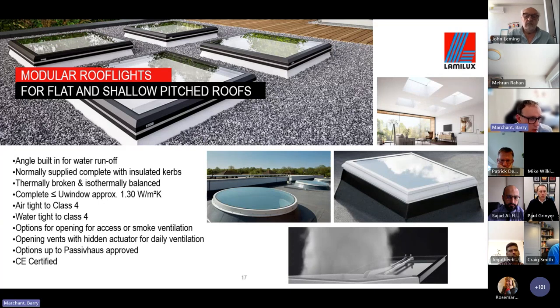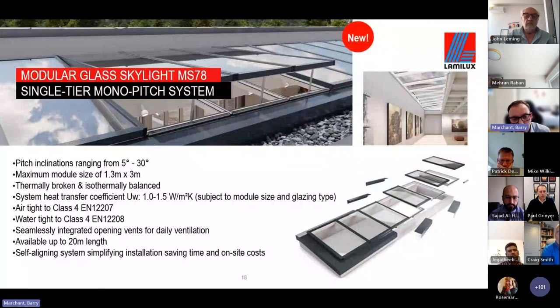And last thing, our new product, the Lamilux modular glass skylight, the MS78, is the newest innovation from Lamilux. And this combines all of the advantages of the FE and the PR60. So it brings you a pre-glazed, single mono pitch roof light. The thermally broken mono pitch roof light can be configured by forming a row of prefabricated modules, presenting some really good design flexibility. And it's actually very, very easy to specify and install.